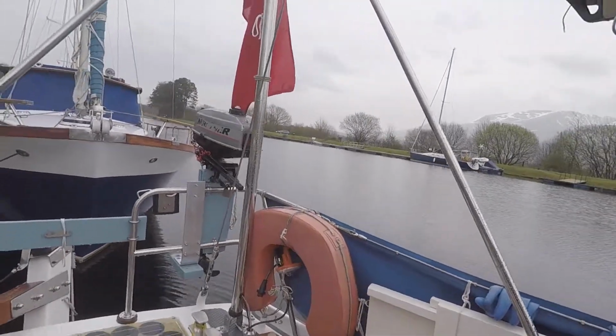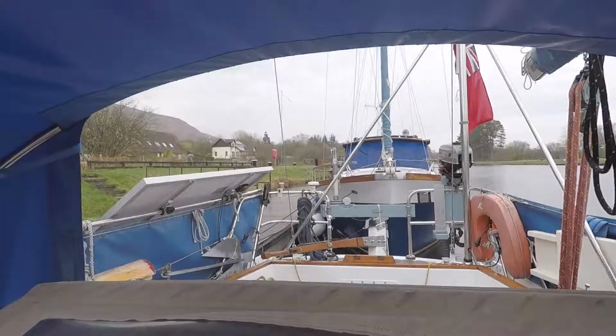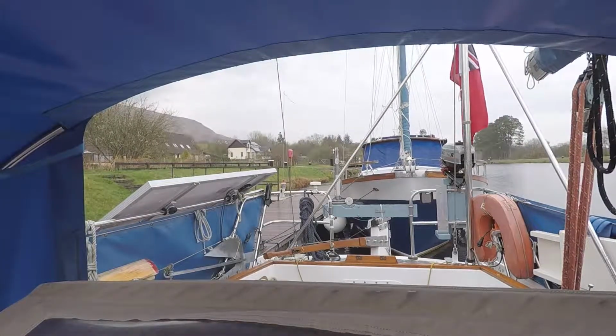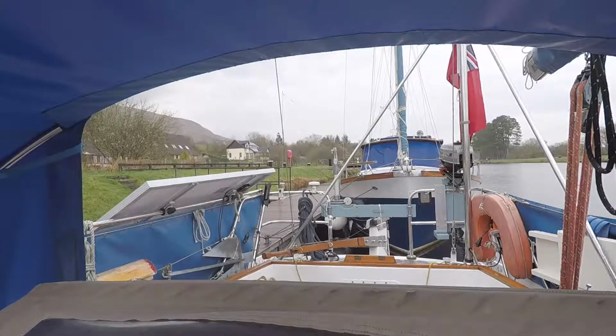This is the next morning. As you can see, it's not the best of days. It's pretty soggy. Just getting sorted out, ropes off, and ready to start on the first lock to go down the staircase.